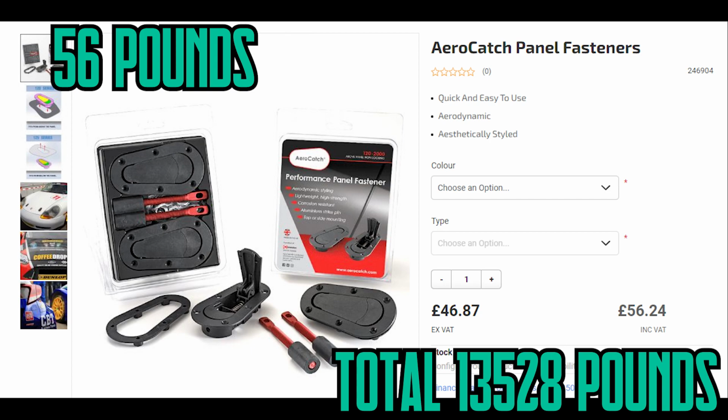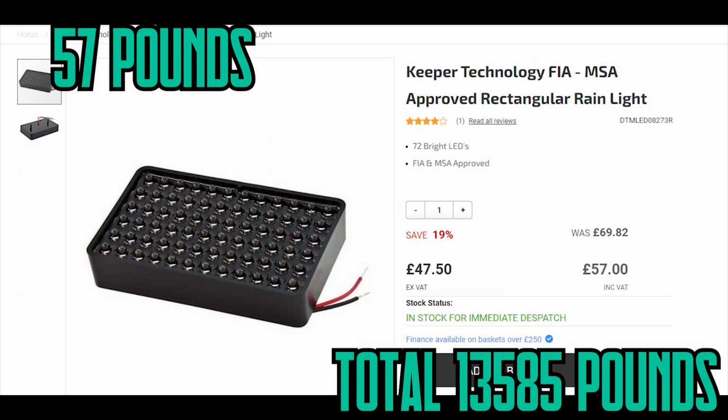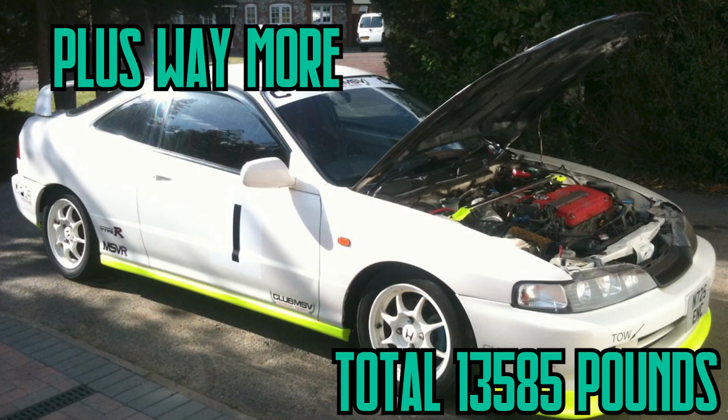Same with the boot. That's just so that if your engine blows up or something like that, the marshals can open the bonnet without actually having to go to the car and open it. Similar with this, I think rain light and stuff like that you need as well. And I think there'll be way more as well.